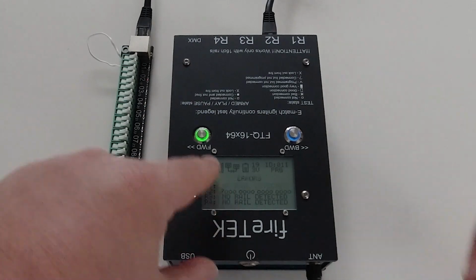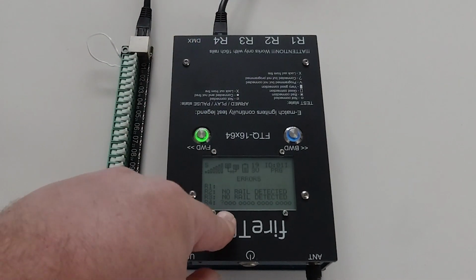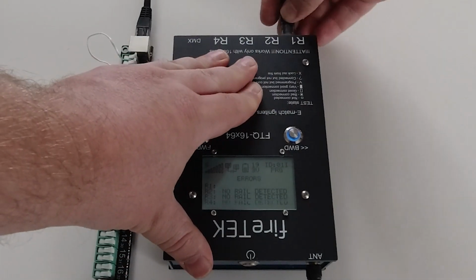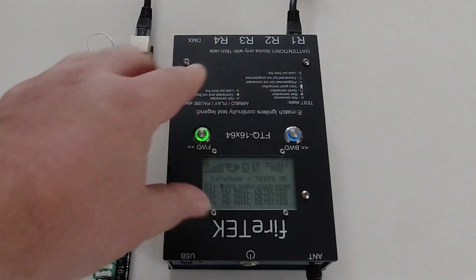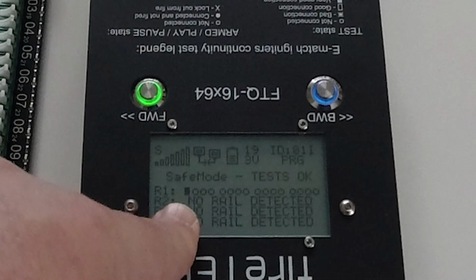We'll now go ahead and move it to position 4 and show that the module detects the rail has been connected to position 4, and then we'll move it back to position 1. Now that it's at position 1, we see on Q1 a solid box. Now a solid box means that we have a very good connection, and it aligns with the script that we have loaded into the module.